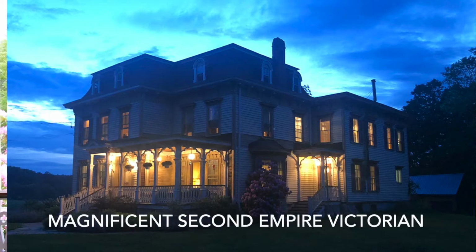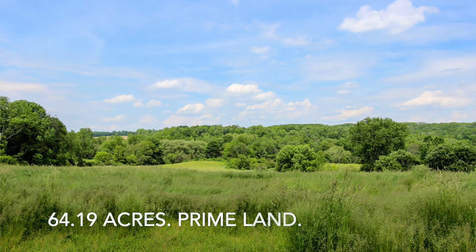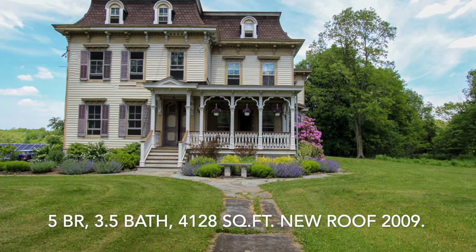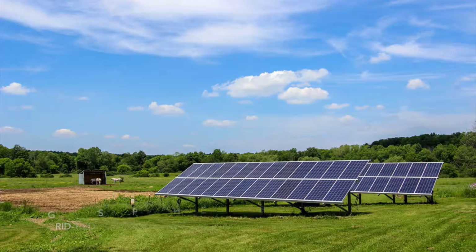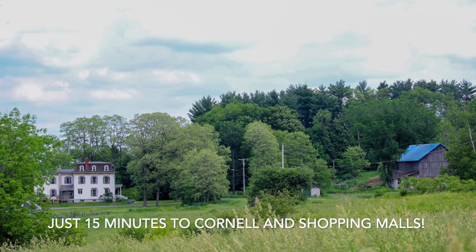It is magnificent, a Second Empire Victorian, set on 64 acres of the most beautiful land with a barn. And the owner has done a major restoration, and you are going to fall in love. It has been transformed into a modern, energy-efficient home just 15 minutes from Cornell.